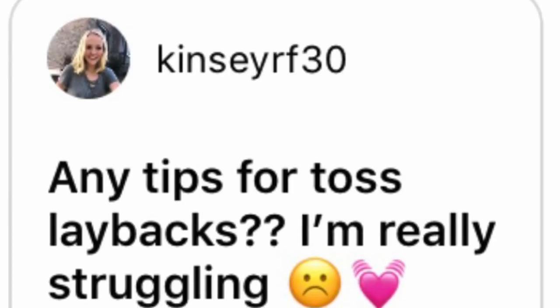Kinsey RF30 asks, tips for toss laybacks. Now, toss laybacks are a really hard skill to grasp because you have to completely take away your sight of the baton. So you think, oh, well, we don't get to necessarily look at the baton when we're doing spins. But you do, because you're spotting the baton in between every single spin that you do. So without even realizing it, you know where that baton is because you're looking at it, even if it's for half a second.